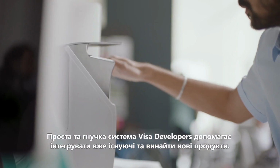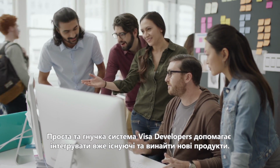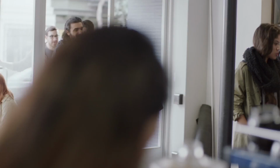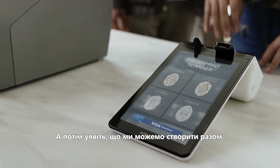Visa developers' simple and flexible integration helps expand the products you have and invent new ones for the future. Just think what you can build. Then imagine what we can build together.